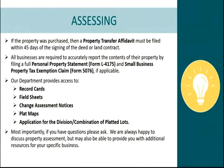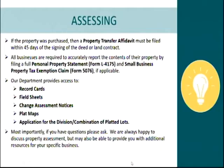One time that, irregardless whether you are renting or purchasing the business, you will come see us to file a personal property statement. In February, it's typically the 20th of the month, rather, that personal property statement needs to be filed. That's for the contents of the building, and that's assessed based on situs, so where the property is as of the last day of the previous tax year. So for 2022, whatever contents you had in the building as of December 31st of 2021 is what you'll claim.